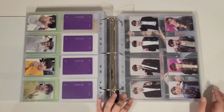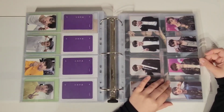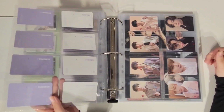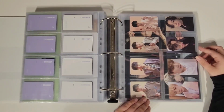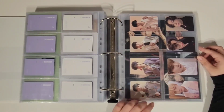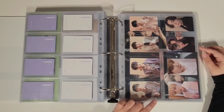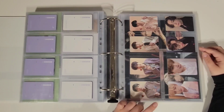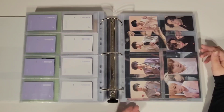Then we have Memories 2018, and I originally pulled Namjoon, and I believe I sold him. I don't remember. I think that was what I did. Then we have the 2018 Blu-ray, and we have 2019. I'm kind of iffy about these cards because this is the same photo shoot from Persona version 3. The same photo shoot as the postcards from Persona. The same photo shoot as the broadcast from Boy With Love. And here is this photo shoot again.